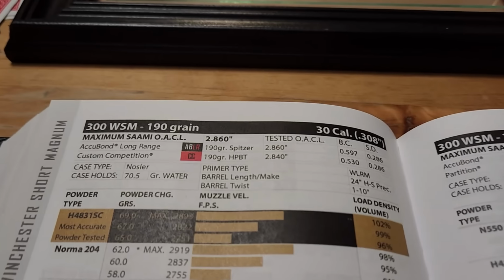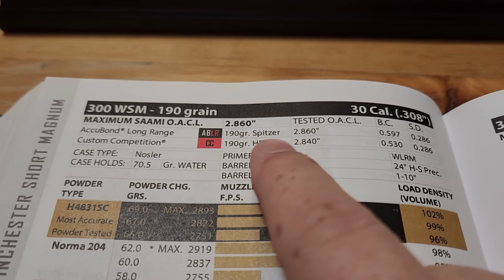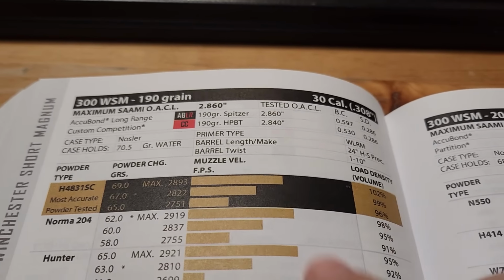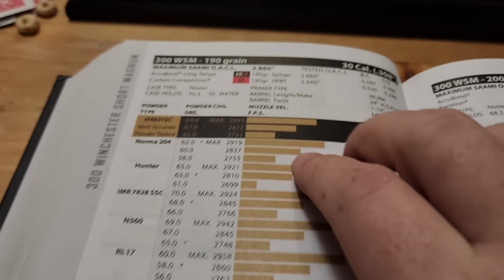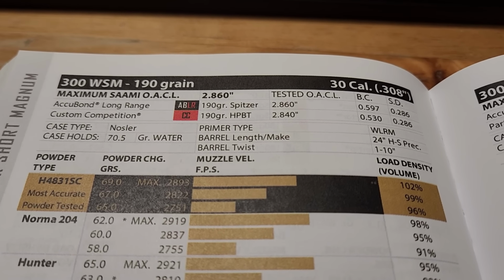What we're going to be comparing to the 7mm PRC today is a 190 grain AccuBond Long Range, which is what this is loaded up with. It's a good little bullet, and Nosler says just over 3,000 feet per second. It's really good performance in this short, fat little case.